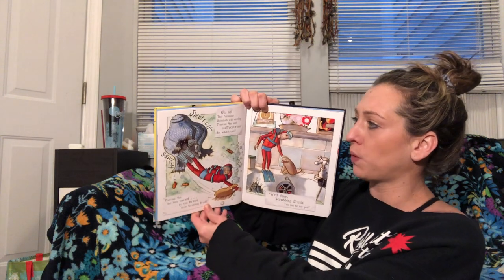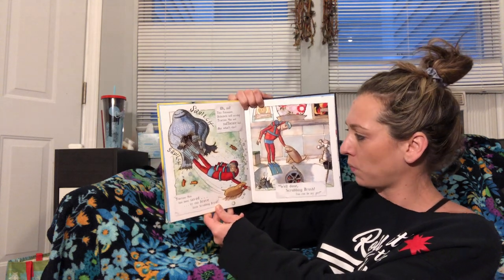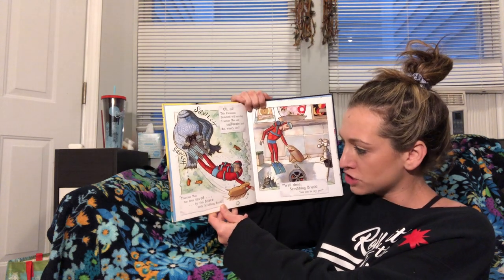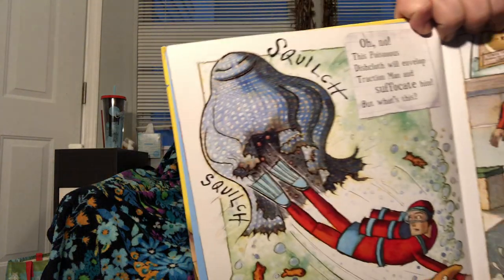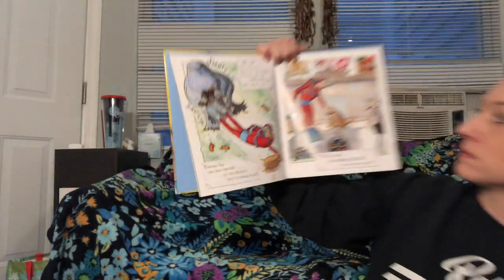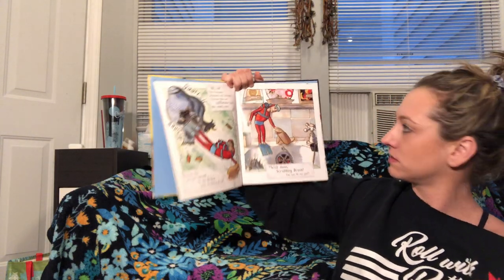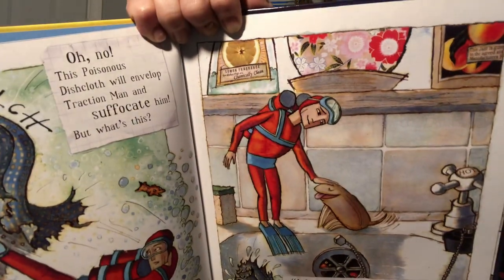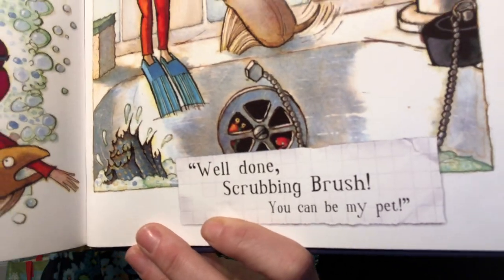Oh no, this poisonous dishcloth will envelop Traction Man and suffocate him. But what's this? Traction Man has been saved by his brave little scrubbing brush. Well done, scrubbing brush. You can be my pet. You can see right in their drain, there are some little guys hiding in there.